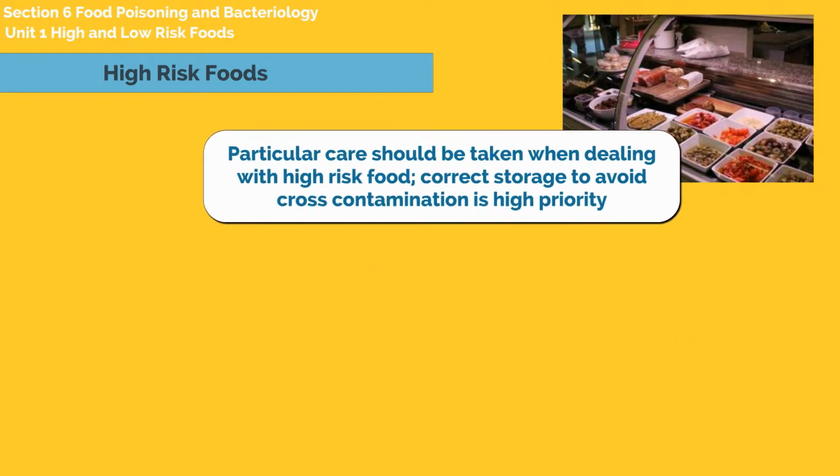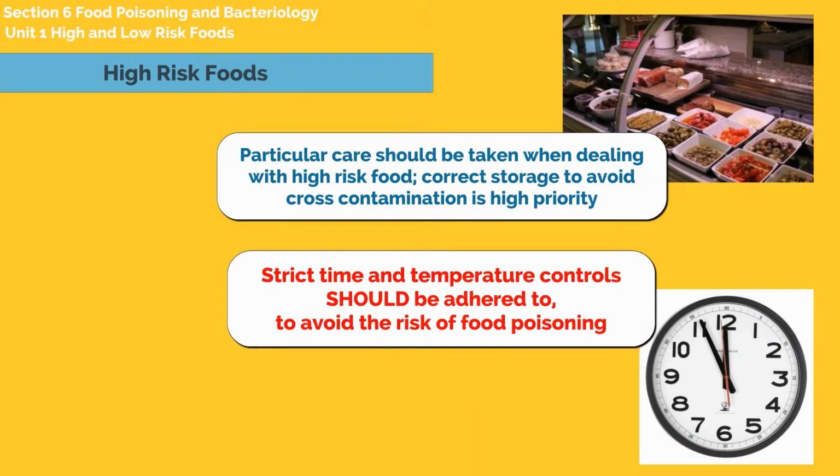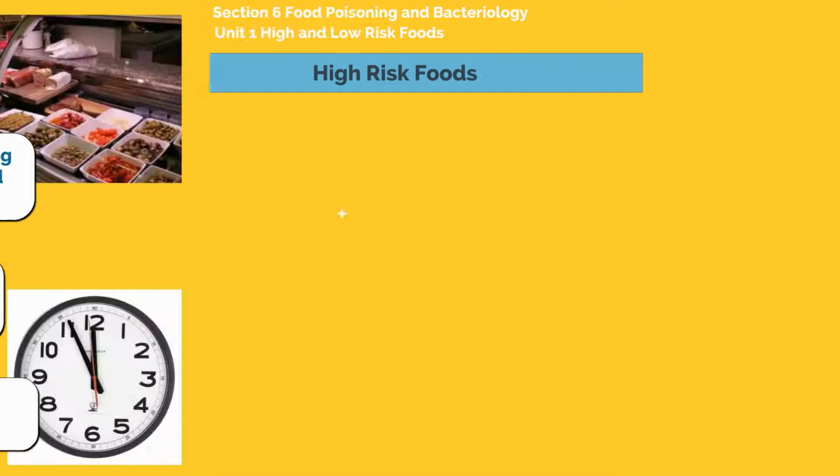Particular care should be taken when dealing with high risk food. Correct storage to avoid cross-contamination is high priority. Strict time and temperature controls should be adhered to avoid the risk of food poisoning. High-risk food items should never be stored next to raw food.